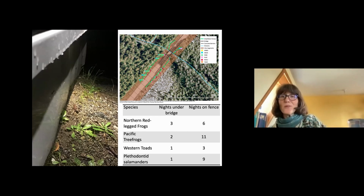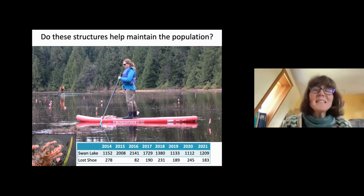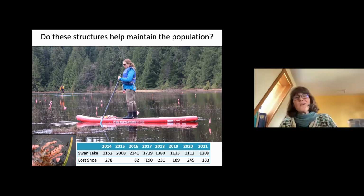It's hard to know whether we're detecting them very well, but we don't know whether they're actually following these structures. And then finally, the big question is, are we doing more harm than good? We need an ultimate proxy measure of whether or not we're doing any good. We want to know whether or not our structures are actually maintaining the population.